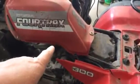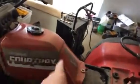And it starts. Yeah, I know it didn't run, but I have the fuel switched off right now, because I had to lift the tank out of the way to get to the coil. So yeah, it runs. Yay!